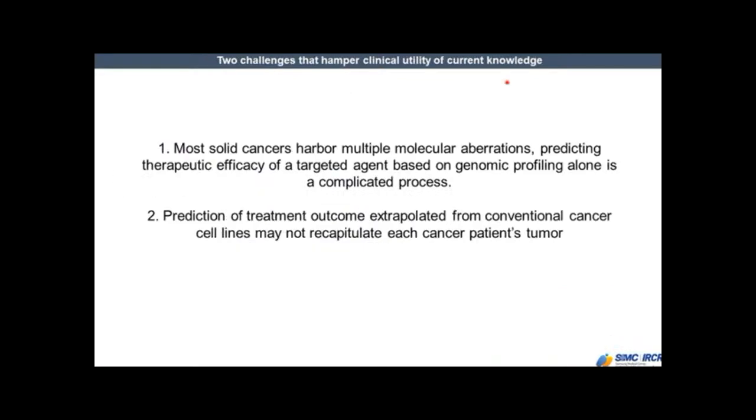And the two major challenges that really hamper the clinical utility of the current knowledge were, as I mentioned previously, the first one being that cancers harbor multiple molecular aberrations. That's why predicting how patients will react to a certain targeted therapy based on genomic profile is not enough, because you cannot really represent the whole tumor based on a single biopsy of a genomic characterization.